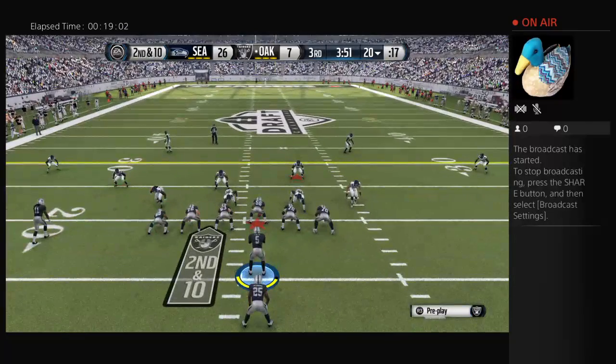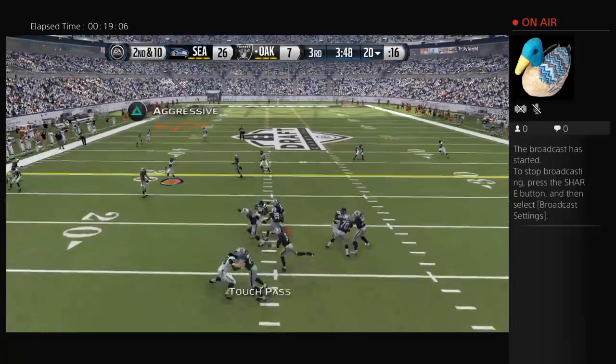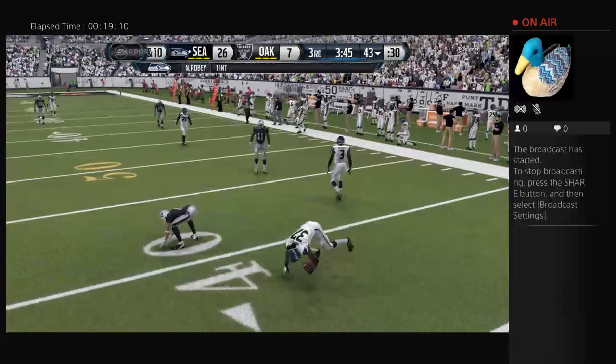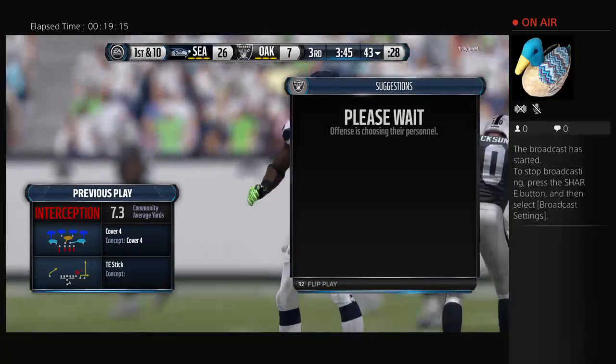Foles is going to be in the pistol here. Second down and 10. Looking to go down the field here. Intercepted. Another low light to add to the list for this offense with a third quarter interception.